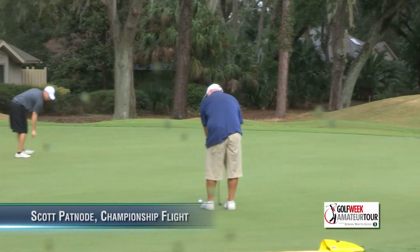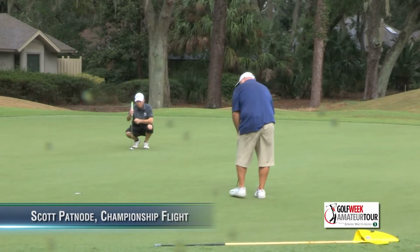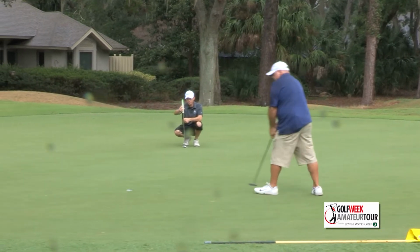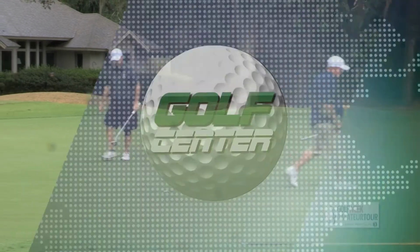Scott PATNODE now, about 6 feet for his par. He was right of the pin by about 25 feet. Ran it about 6 feet by. So a little uphiller here. He can be aggressive with this. Get up, and nicely done. So nice two-putt for Scott PATNODE.